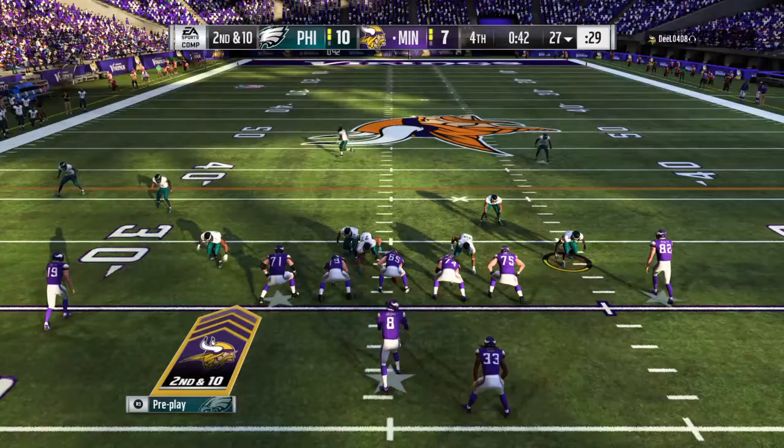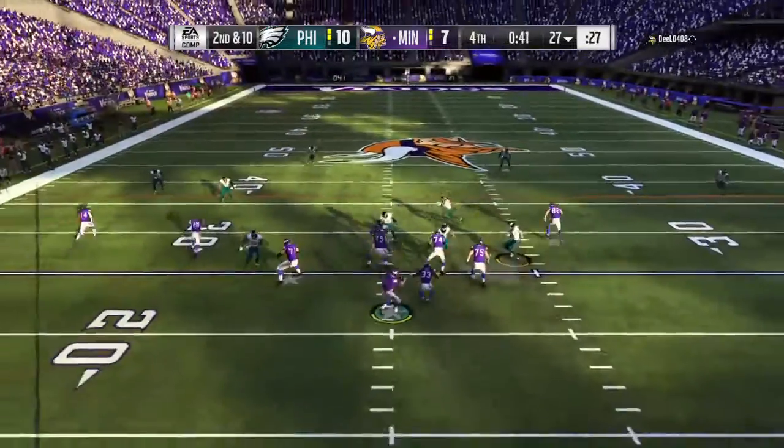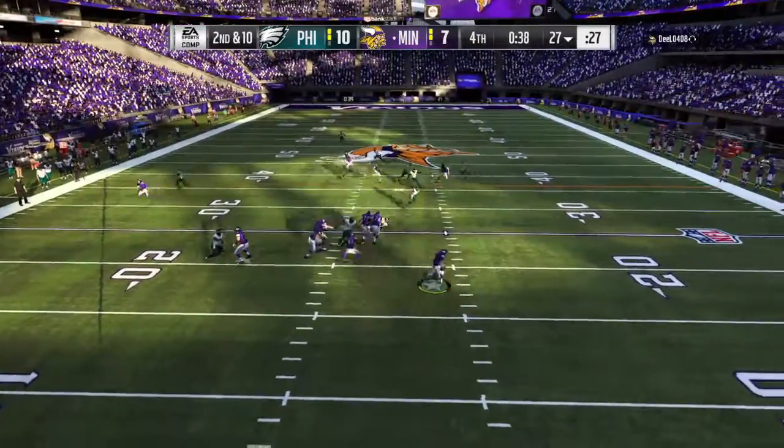Get in the huddle, kind of scan the crowd, see if any celebrities are here. Relax a little bit as they start this big drive.